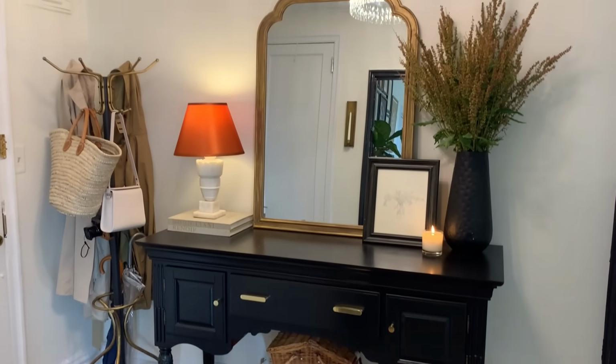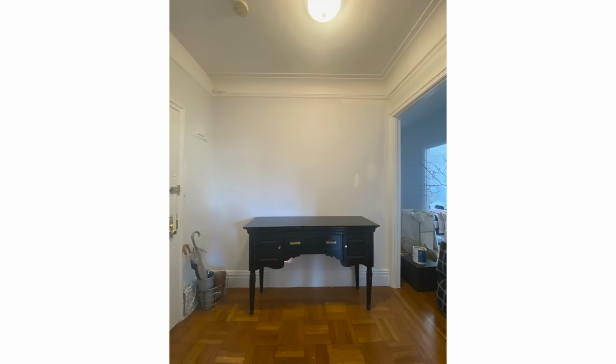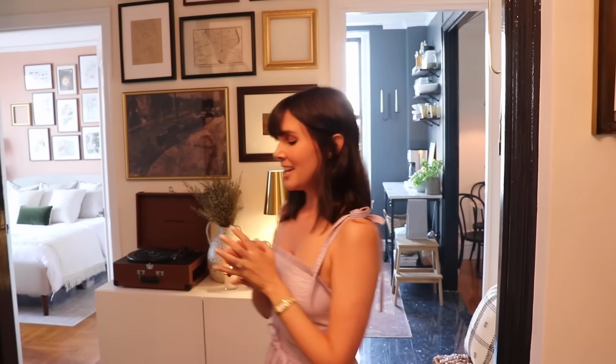We are in our foyer, which I cannot believe our first New York apartment has a foyer, but we are here. I am so thankful that we have this space. So we painted the whole space when we moved in. We also painted these archways. I was really inspired by how a lot of the Brooklyn brownstones actually have painted black archways in their entrances, so that's sort of what inspired us to do it here and recreate it.